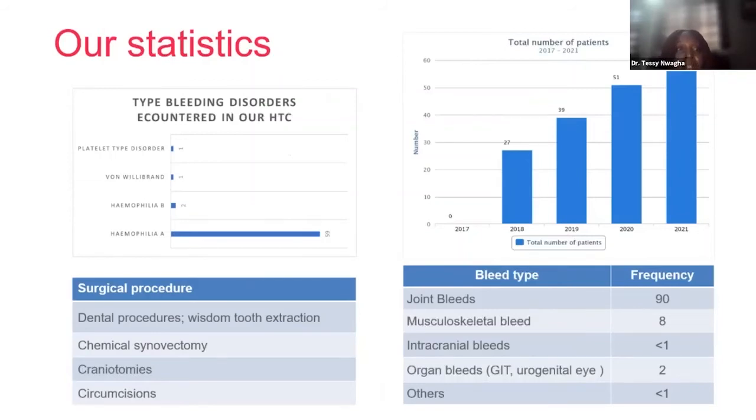Next slide. Okay, so this is our statistics, and basically hemophilia A forms the highest percentage of bleeding disorders we have encountered in a hemophilia treatment center, with platelet disorders being at the lowest. In the second graph, you could see that there has been a progressive increase in the number of patients with hemophilia attending care in our treatment center.